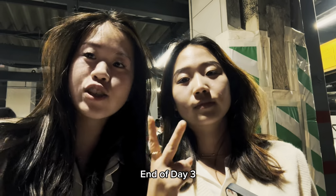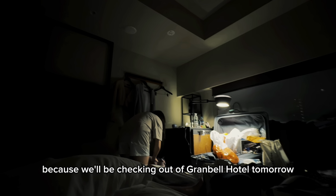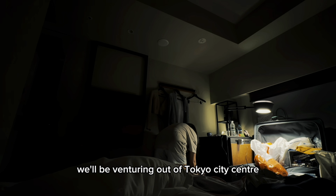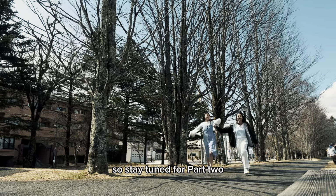End of day 3. We were just packing all our luggage because we'll be checking out of Granbell Hotel tomorrow. We'll be venturing out of Tokyo City Center going to Karuizawa and Kawaguchiko. So stay tuned for part 2.